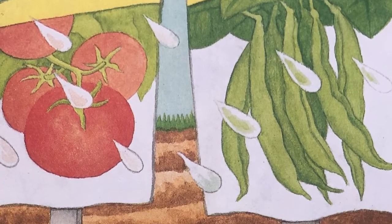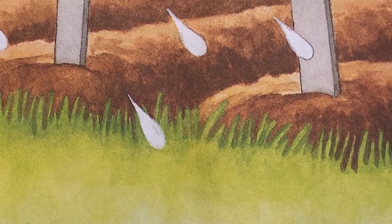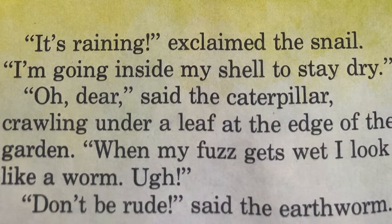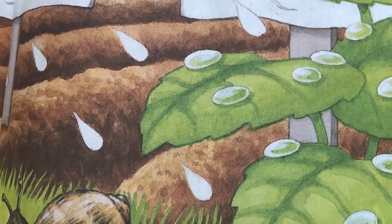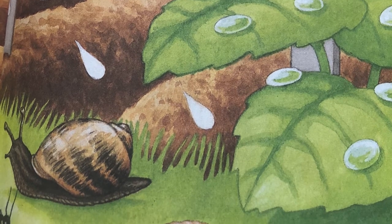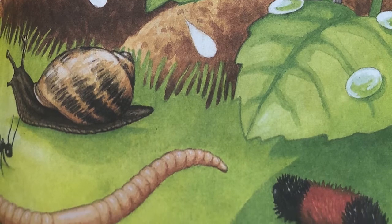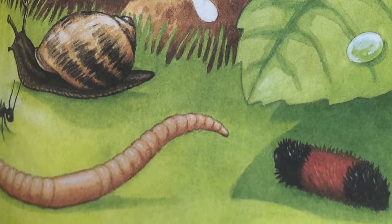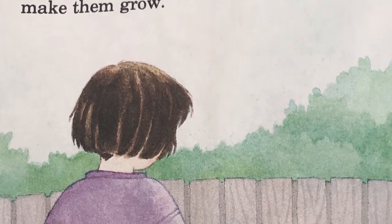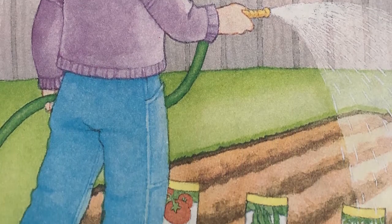"It's raining!" exclaimed the snail. "I'm going inside my shell to stay dry." "Oh dear," said the caterpillar, crawling under a leaf at the edge of the garden. "When my fuzz gets wet, I look like a worm. Ugh!" "Don't be rude," said the earthworm. "Actually," the ant announced, "it's not raining. That girl is watering the seeds to make them grow."